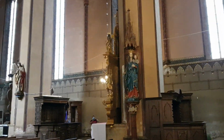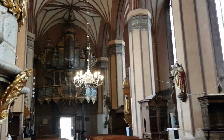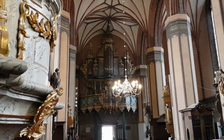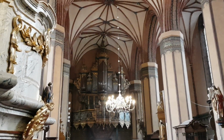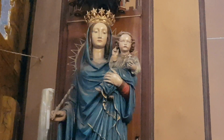I'm located in the north, how would you say, almost like central northern corner of Poland, and I'm only maybe 10-15 kilometers away from the Russian border. So I'll get some footage from just outside the cathedral. You can see how magnificent a building it is also from the outside.